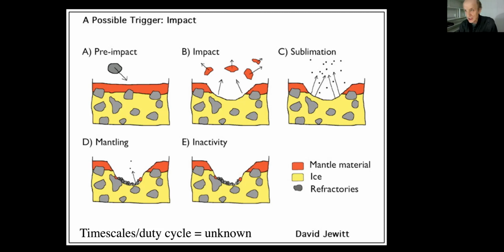And I think that the ice beneath is exposed by impact or some other process, maybe by a landslide. And then we have activity for a while before that exposed ice then seals itself off. The vent is covered up by more debris and the activity stops. And that means that the asteroids have a duty cycle. They're on for a certain fraction of the time, and then they're off for most of the time.